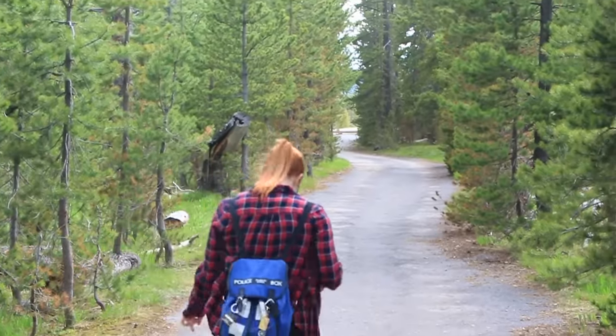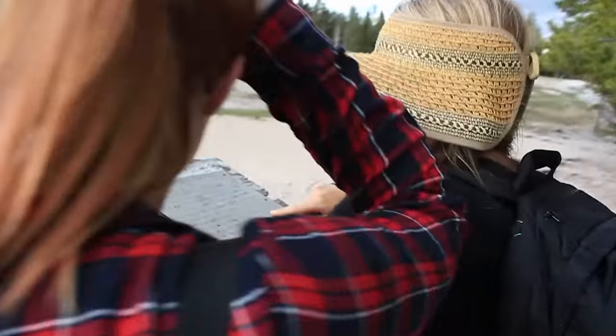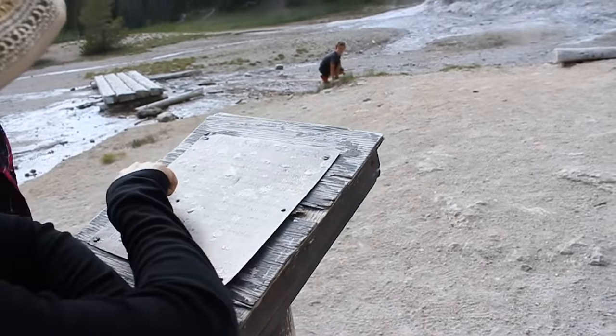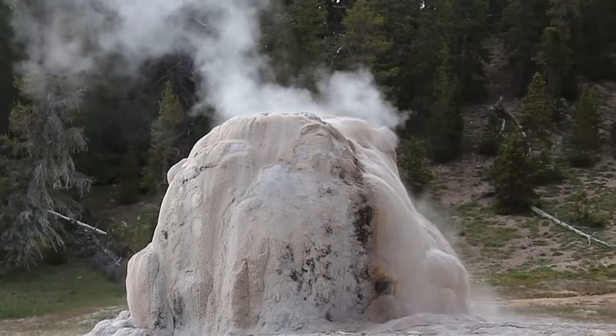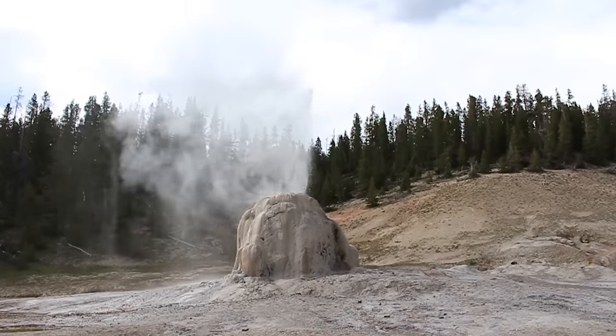We enjoyed the walk to Lone Star Geyser, which erupts roughly every 3 hours. Every 3 hours? Yeah. And we came here and it was going. Yeah, eruptions occur in 3 hour cycles. This would also make a great bike ride. Bring lawn chairs if you want to kick up your feet while you're waiting for the geyser to erupt.